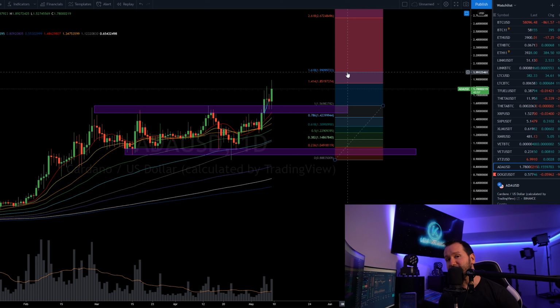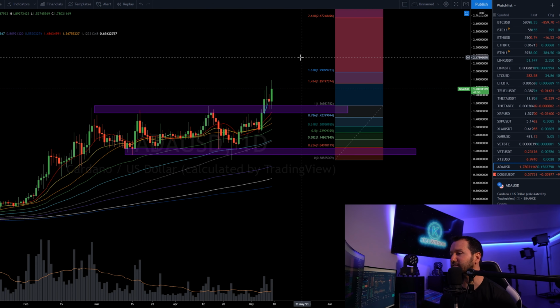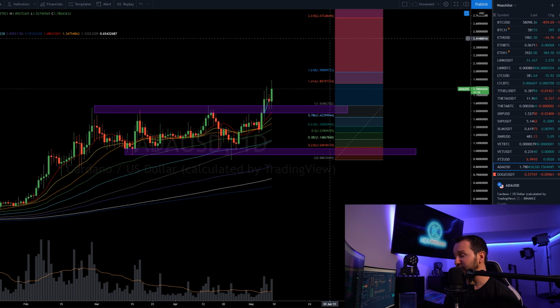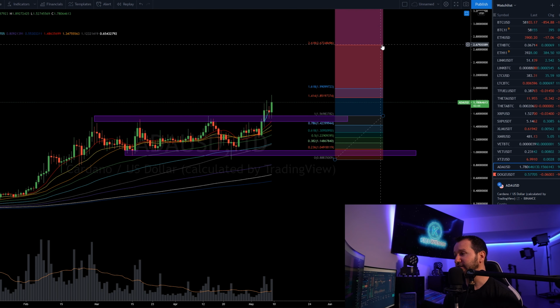And typically, I don't see price action just reverse from there unless there's some kind of bigger underlying thing going on in the market or some really bad news or something to that effect. But typically, price action will continue over time. And the next major area to be watching is actually the 2.618 to the upside here. And that is coming up around $2.67.